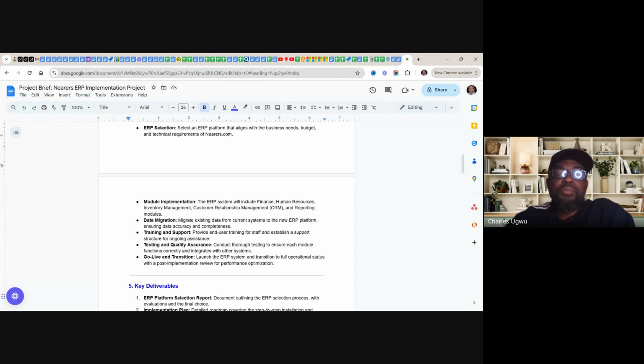Training and support: provide end users training for staff and establish a support structure for ongoing assistance. It's going to be very robust training, covering the different departments. So we need to train staff across departments, ranging from finance, HR, inventory operations, to sales and marketing, who are going to be using the CRM. So we need to do training across the board so that they can use the system very well.